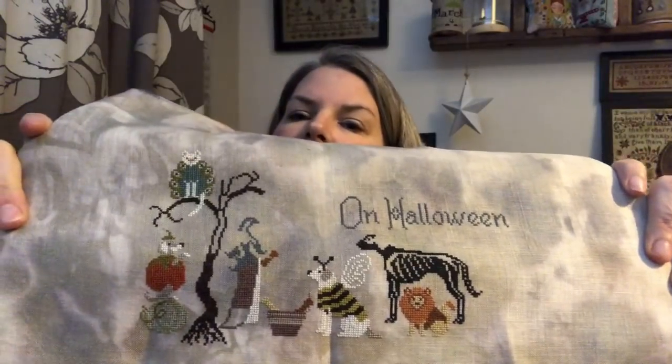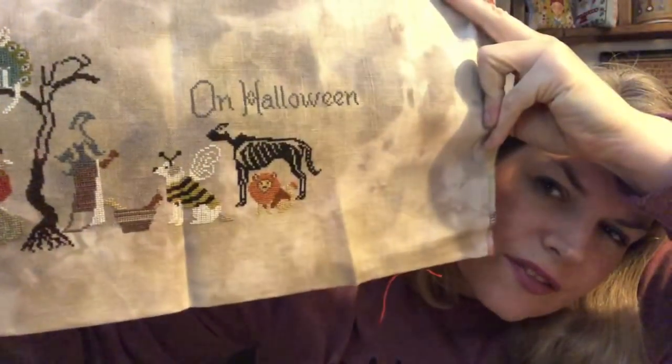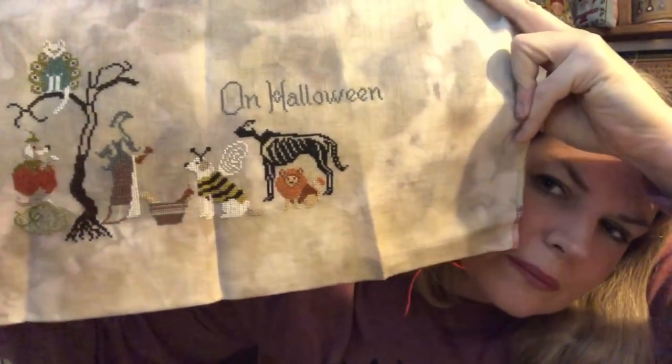This is Halloween Parade, and this was one of my absolute favourite of all time. So why have I not finished it? Why? Answers on a postcard. And I think this is on a piece of 38 count. I think it's a 38 count that I dyed myself. So again, there's not that much left to finish actually on that one.